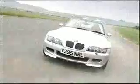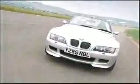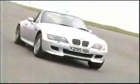Everything about this car is so immediate. Touch the throttle and it just goes. 62 miles an hour takes just 5.3 seconds, but the top speed is restricted to 155 miles an hour. But this car is more about pulling power than flat-out speed. Fifth gear acceleration is phenomenal. And as for the gearbox, well, you just glide through the gate. It's lovely.